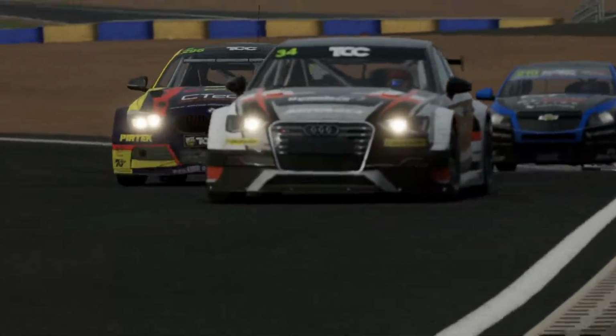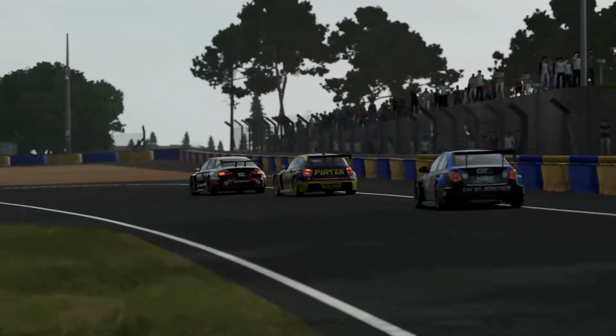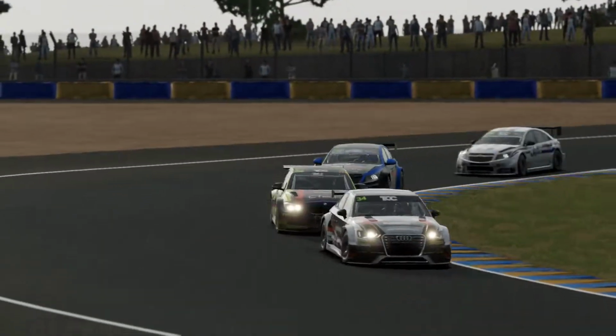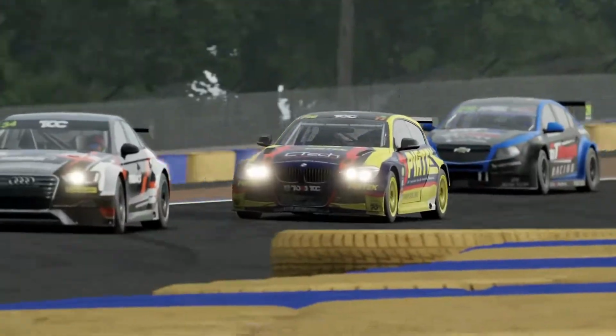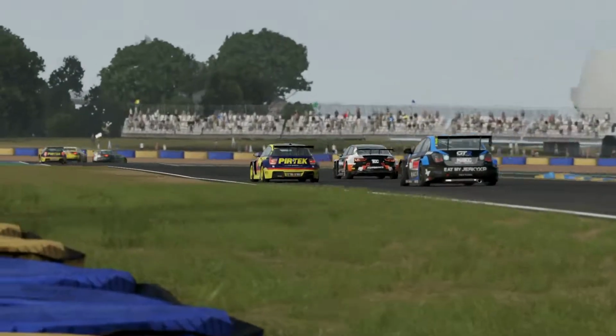I was going to say corner number whatever it is, but off the top of my head I'm not 100% sure. I think it might be corner 4, but some tracks have ridiculously weird cornering systems, I think. Anyway, that's another tangent I'm trying not to go off on. Yes, let's see if I can stay on topic today.